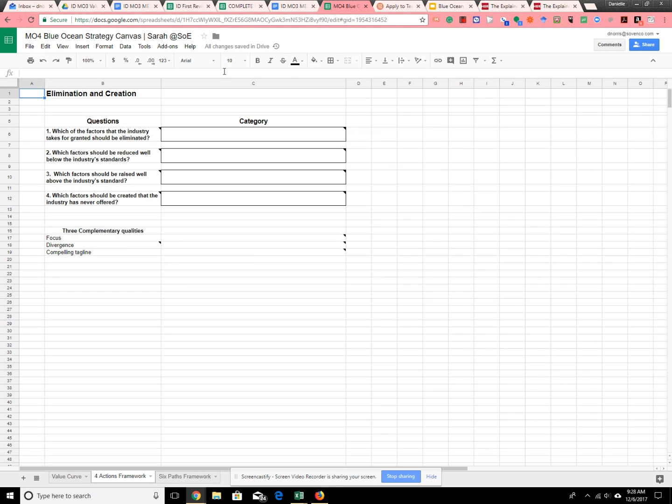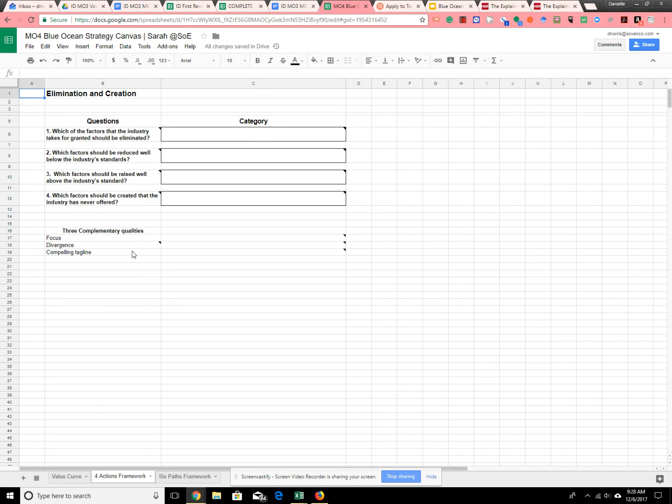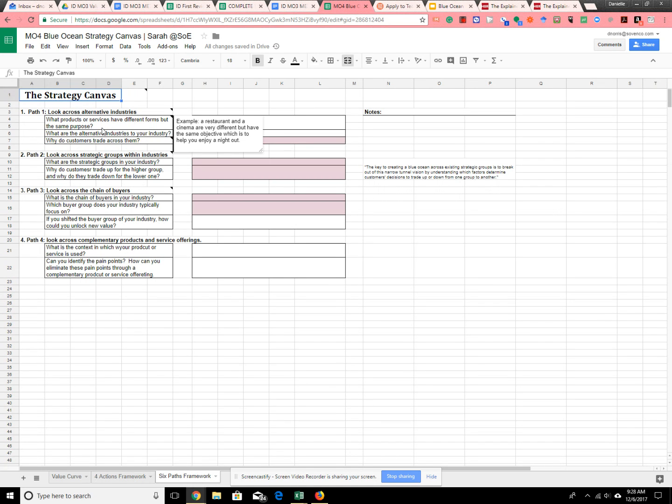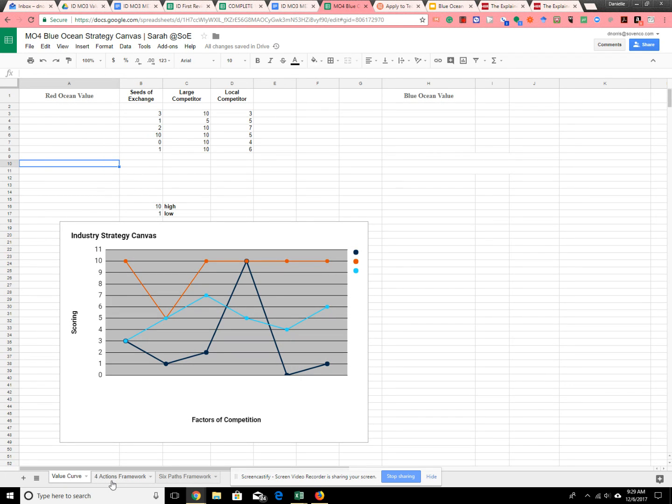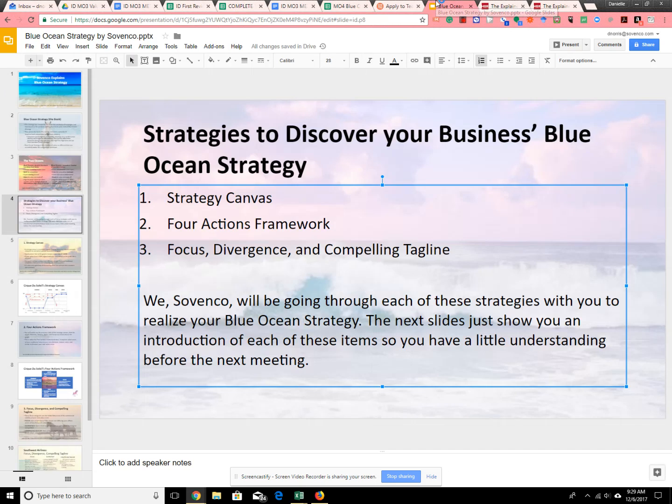And then another way to find out what your blue ocean strategy would be is to go through the focus, divergence, and compelling tagline options. We have that down here, which you just play with as you go. And you also have this 6-path framework to work off of, which answers a lot of the same questions. Once all of these questions are answered and you've laid out your red ocean, then we can go in and find the holes and find the blue ocean part of it, which makes these 3 complementary qualities a little bit easier to value.